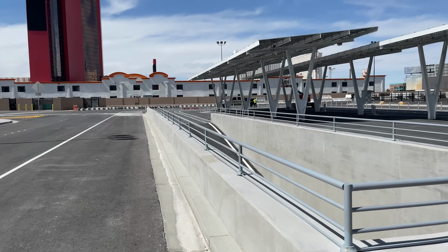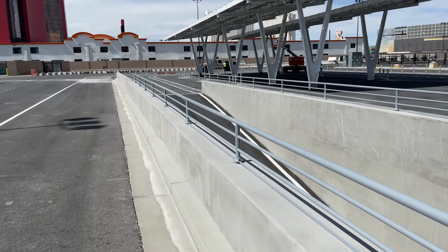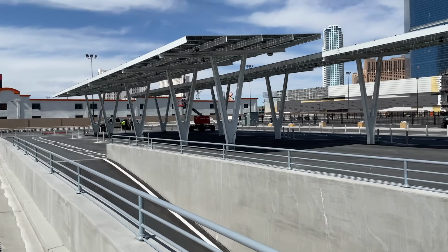This is pretty much done. A little bit of construction ongoing. We've seen plenty of testing here of the vehicles. So this should be good to go whenever the convention center can open.